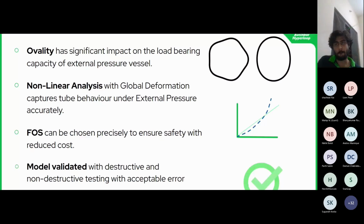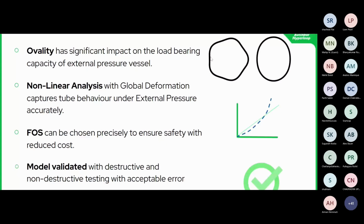So thank you, Lokesh, for walking us through the design approach and design methodologies for the tube. So what is the conclusion of all the experiments and simulations? We have found that the ovality of the tube has a significant role in the capacity of the pressure vessel. This ovality can be due to a lot of factors, majorly due to manufacturing and the loads which are applied on it.